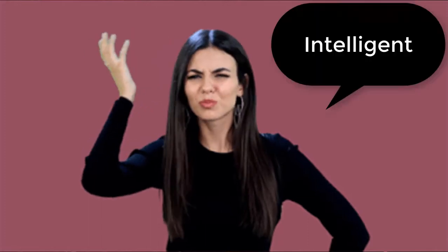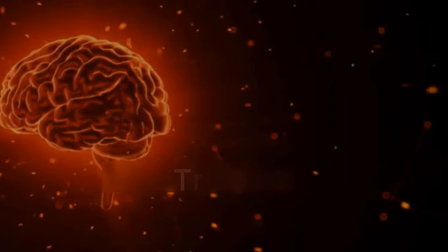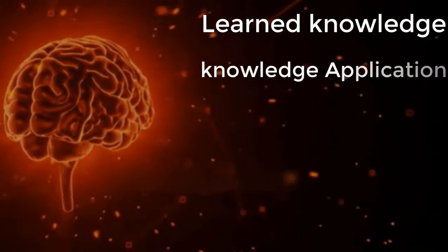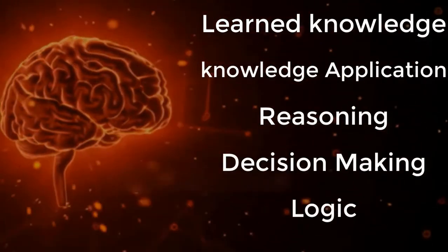Are you intelligent, smart, or clever? Did you know, true intelligence is a combination of five factors: learned knowledge, knowledge application, reasoning, decision making, and logic.